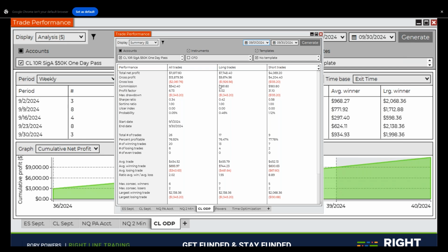If I add in October, it'll blow your mind. But September, look at this win rate: $11,000 in profits. It only took $2,000 in losses. Your max drawdown was $1,300. Your winning percentage was almost 77% on this one-day pass on crude oil.